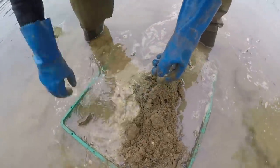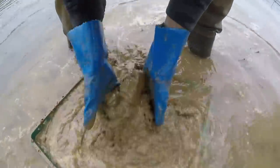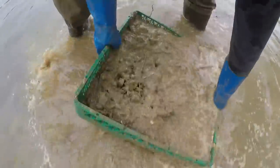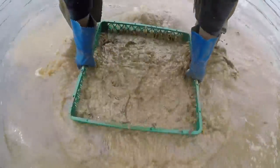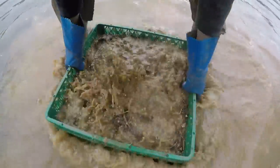Fired rock right there, big chunk. You wanna get all that out. I kinda turn this up with my hands. And even when it's hot, you wanna wear gloves. There's toxins in every stream and in the mud that I'm digging is where it's at. You even want to wear hip waders, believe me.